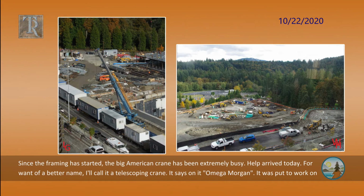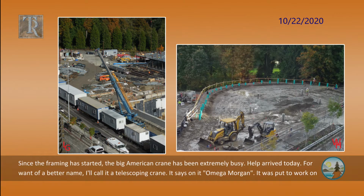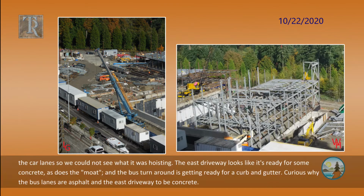Since the framing has started, the big American crane has been extremely busy. Help arrived today. For want of a better name, I'll call it a telescoping crane. It says on it, Omega Morgan. It was put to work on the car lanes so we could not see what it was hoisting.